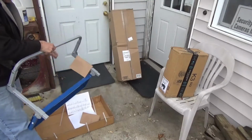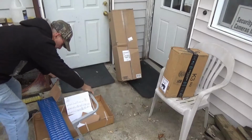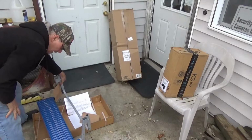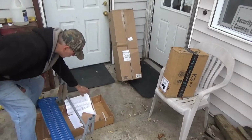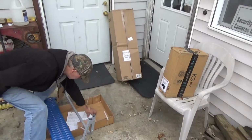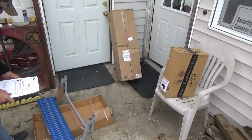All right. I've been daydreaming about making one of these because I didn't want to buy one. And I thought I should just make one with some scrap metal or even wood. I just haven't done it yet. I just keep climbing on the truck all the time.